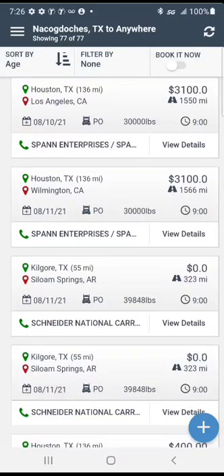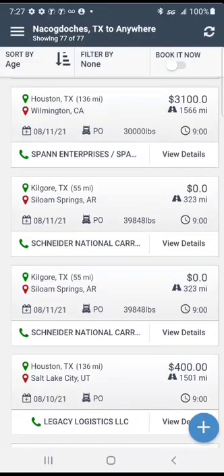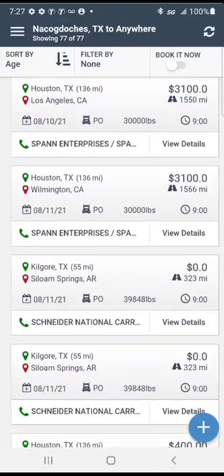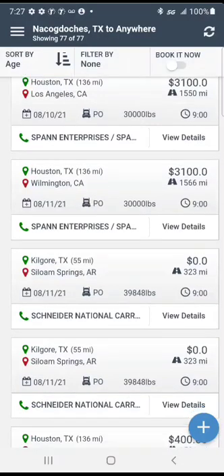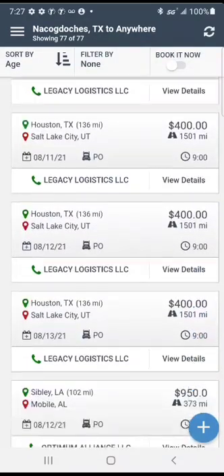Houston to Los Angeles, that's a good rate going out there, but who wants to go to Los Angeles? Yuck. And Wilmington. Let me show you something here. See, the top one says Houston to Los Angeles. The bottom says Houston to Wilmington. It's the exact same load. Obviously, you look at the rate. Wilmington is just part of Los Angeles. It's the port out there, one of the ports.